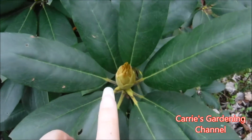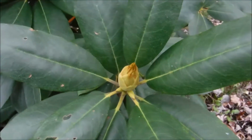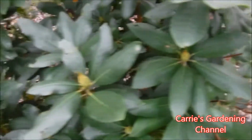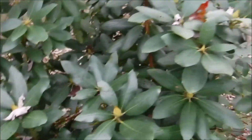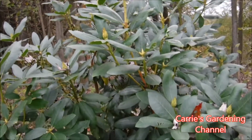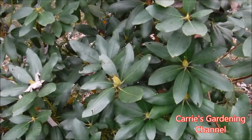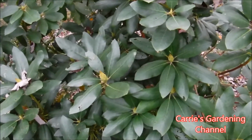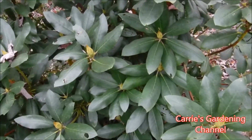And then next year, providing that nothing eats this off, because we do have issues with deer. We normally fence this, but we didn't get to fence it yet. It will bloom for you. And this was a clearance rack find years ago. And it was probably about knee high when it was bought. And we planted it back along the woods, and rhododendrons like more acidic soil.